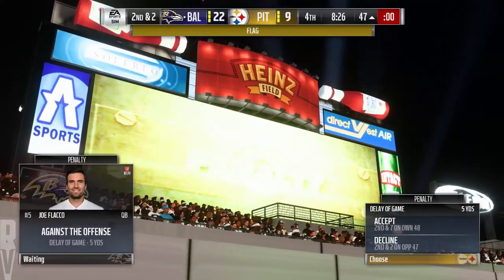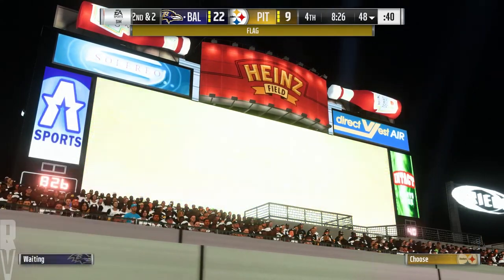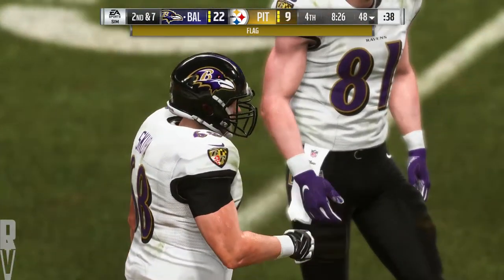And the play clock is going to run out here. They're in no hurry to get a play off. That's going to set him back 5 yards.